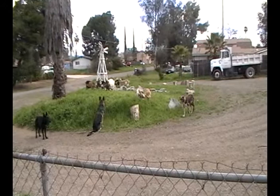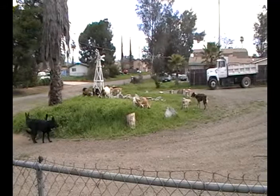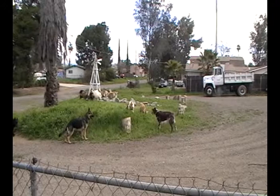Okay, here we have the two German Shepherds guarding the heavy draw side of the graze. And then we have the Aussie puppy more actively patrolling. That's very correct for him to go and pay attention to those two there.